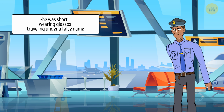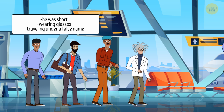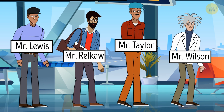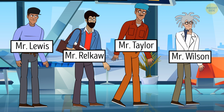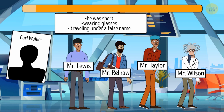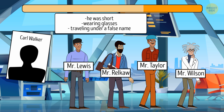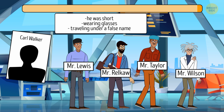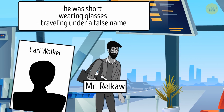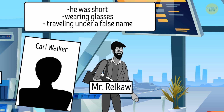Detective Adams went to the airport. He detained 4 people who fit the description. They were Mr. Lewis, Mr. Relkoff, Mr. Taylor, and Mr. Wilson. Can you figure out who the criminal is? It's Mr. Relkoff. His last name is actually the criminal's last name, Walker, but with its letters mixed.